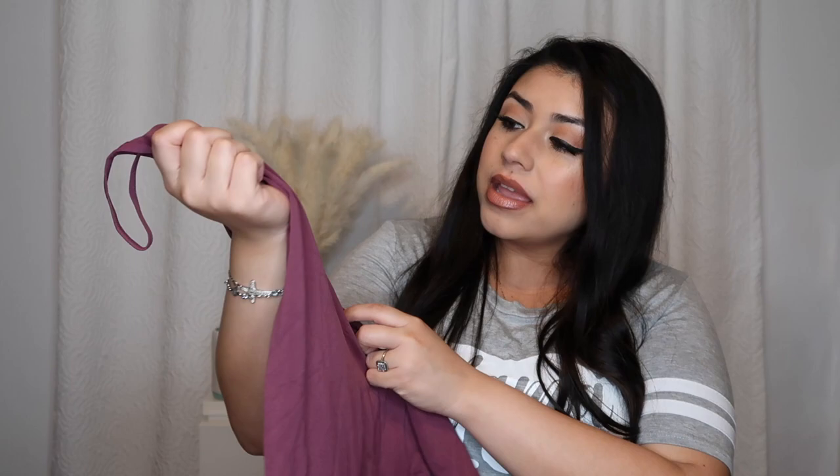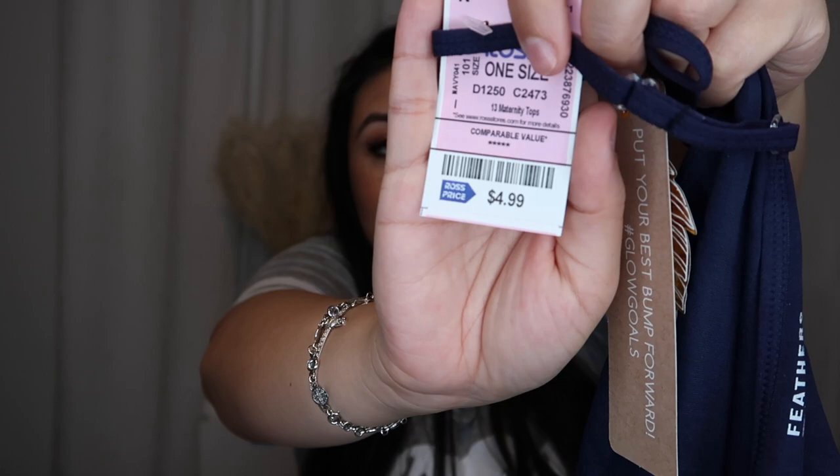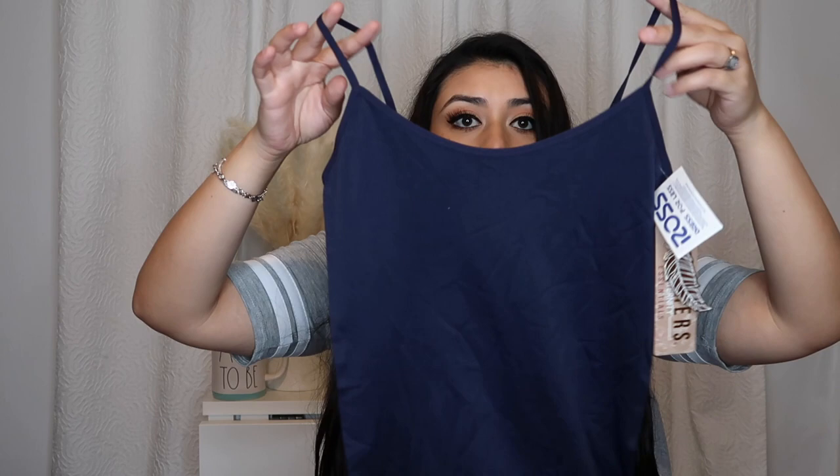Here is another one I got. This one is a burgundy type of color, more of a mauve color. And then this one here is a navy. Again, it's the same brand. Here is one I actually already wore. This is the brand here, this is what it comes with, this is the Ross tag. And it was, as you guys can see, $4.99.